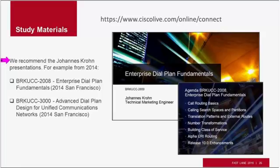The dial plan has a lot of commonality across the last few versions, but this is something that we would recommend you look at from 2014, Enterprise Dial Plan Fundamentals. That's from Cisco Live 2014 in San Francisco. And we could see the agenda here: call routing basics, calling search spaces, translation patterns, and so on. So if you're looking for free stuff, right, not everybody wants to pay hundreds or thousands of dollars to buy materials to study for these exams. Here you go. There's some material in the fundamentals presentation, and there's also an advanced dial plan presentation. So that presentation was quite good. I was at that one live in 2014.